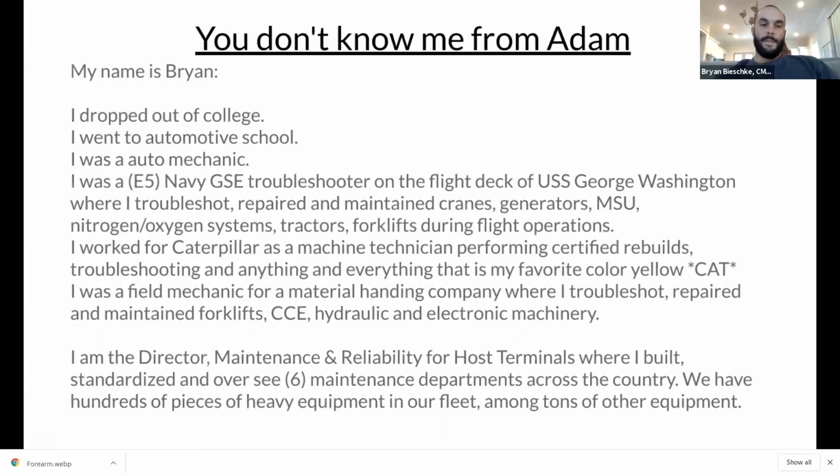So I am the director of maintenance and reliability for Host. Host Terminals did not have a maintenance program prior to my arrival, where I built and standardized and oversee 6 departments across the country. We have hundreds of pieces of mobile equipment, among tons of other things, like I said, cranes, conveyors, continuous barge unloaders, ship loaders, everything.